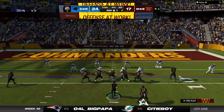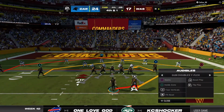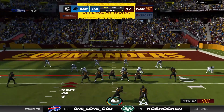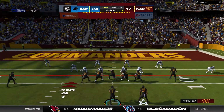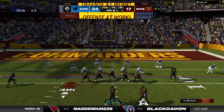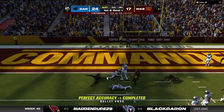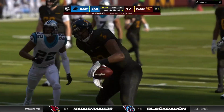One score down. Here we go. They're going to go for it here on 4th down. Fourth down, desperation time. Here's Richardson. Work in the middle of the field, and he's got a man complete.